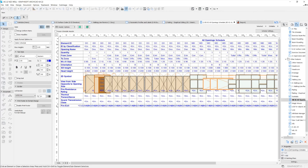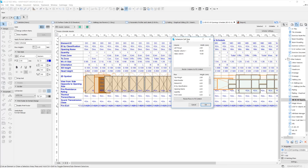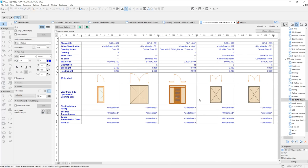Now we can be in, for example, this is a typical example. And now we have to just go here to the top left corner in these three dots. Click here. Now in schedule cell size, we can click in resize columns to fit content and resize rows to fit content. Click OK. And pretty quickly, we have cleaned up our schedule. Great.